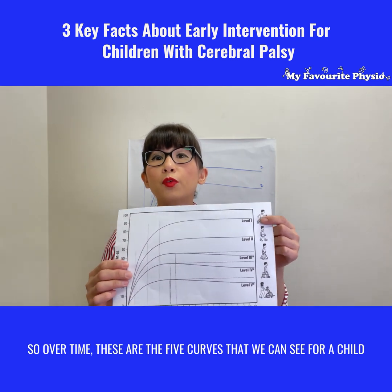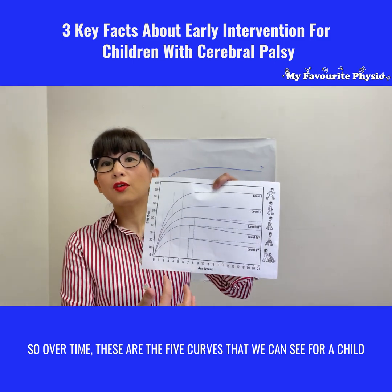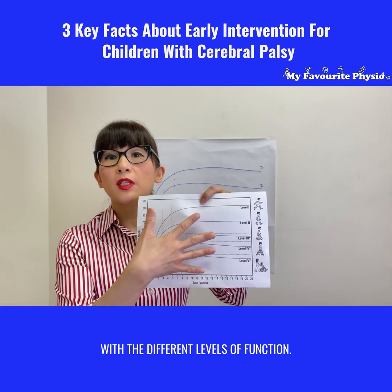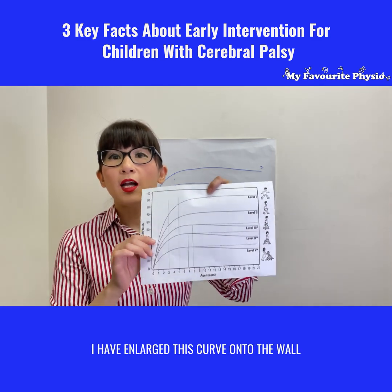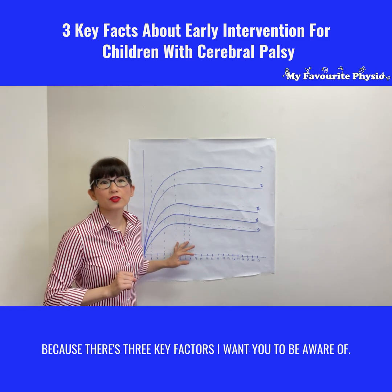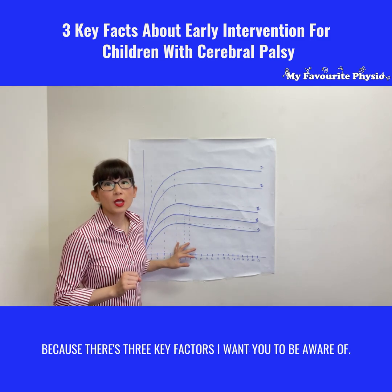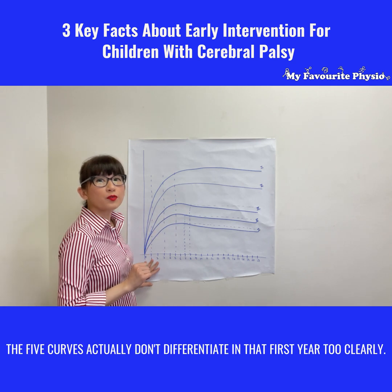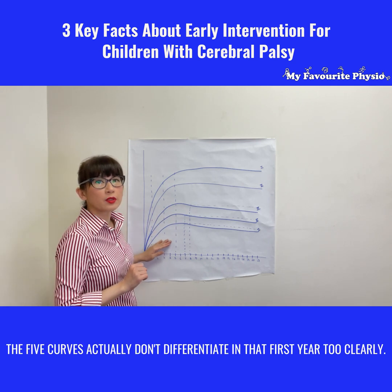So over time, these are the 5 curves that we can see for a child with the different levels of function. I've enlarged this curve onto the wall because there's 3 key factors I want you to be aware of. If you look at these curves, the 5 curves actually don't differentiate in that first year too clearly.